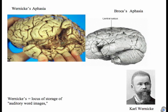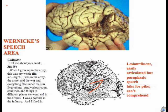Here you can see a comparison of Broca's aphasia over there on the right with another aphasia called Wernicke's aphasia. You can see that here we're getting much of the parietal and temporal lobe. And you can see the physician who described Wernicke's aphasia down in the bottom right, Carl Wernicke. Now let's contrast the Broca's and the Wernicke's aphasias. First of all, they're in different locations, but look at what the clinician says and how the patient answers here on the left side. The clinician says, "Tell me about your work," and Mr. W just takes off. And remember, the Broca's patient can hardly get anything out. He was extremely frustrated.